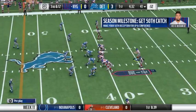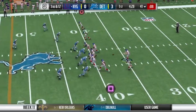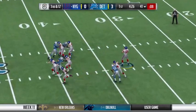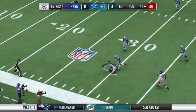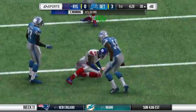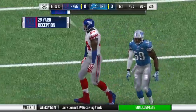So now a 3rd and 12 with an extra defender here in the secondary, a nickel look. Throwing is Manning on 3rd down. He's got time. And he's got his man, Donnell. That one goes for 29 yards on 3rd down.